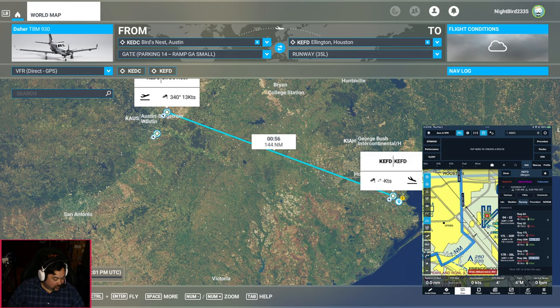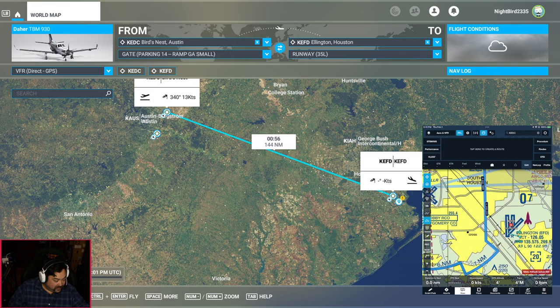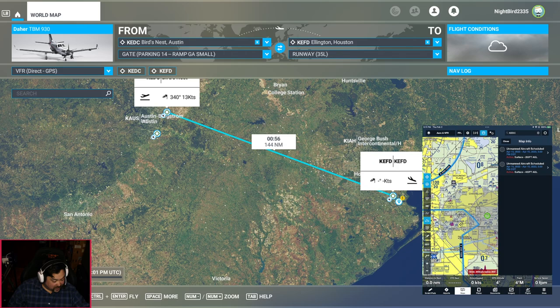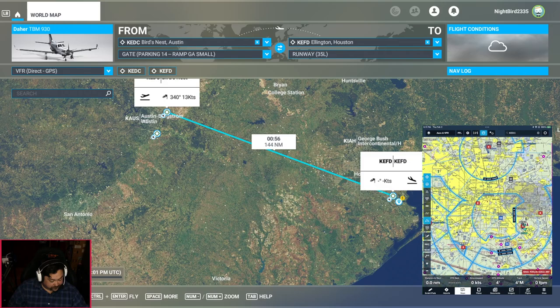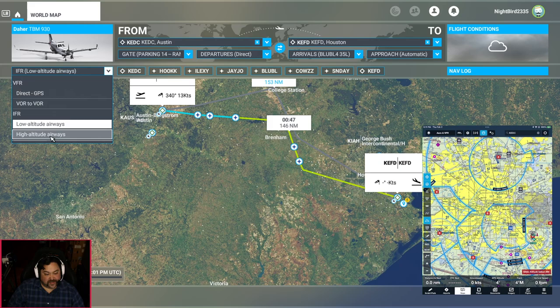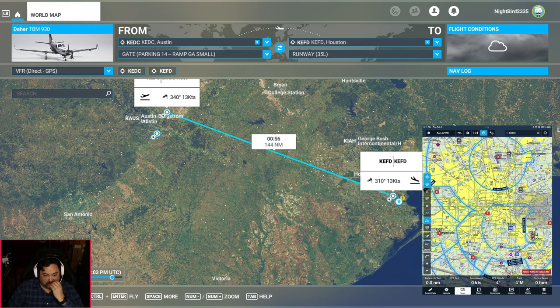But if we take a look here at the VFR maps. Ooh, what's this? What is going on here? Oh, drone flights. Is it active? Whatever. There's quite a bit of junk going on in here. And we are going to go IFR. Low altitude? Yeah. High altitude? You know what? I'm just going to leave this as direct in the GPS, and then we'll add it to things. And we're going to fly current time, too.